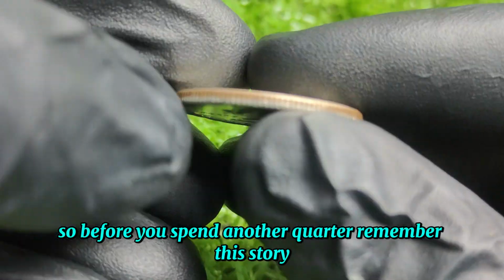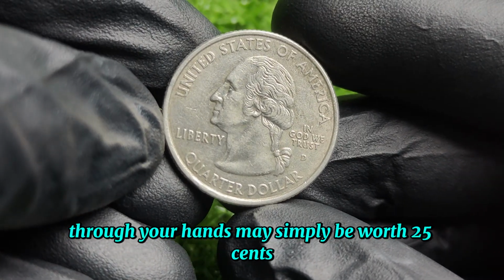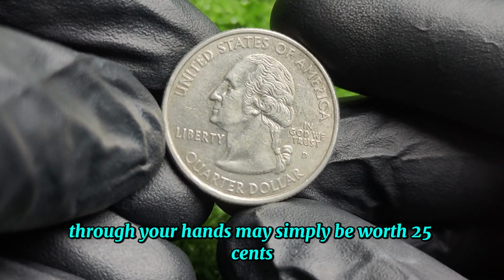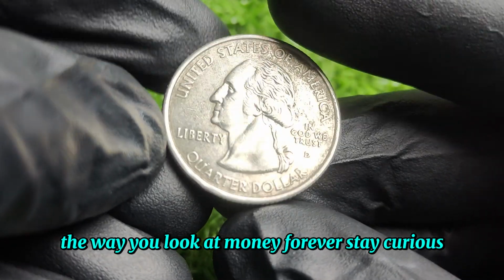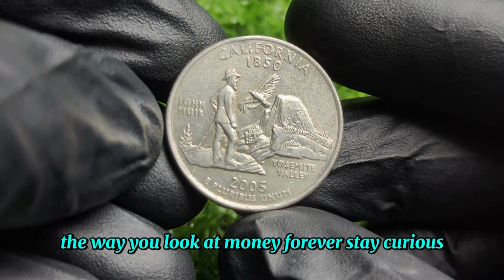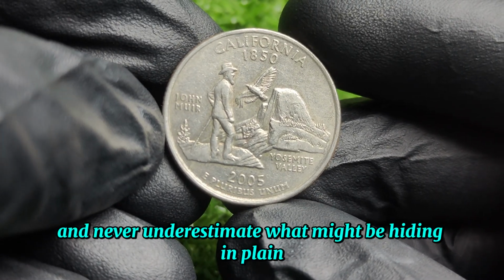So before you spend another quarter, remember this story. The next coin passing through your hands may simply be worth 25 cents, or it could become the discovery that changes the way you look at money forever. Stay curious, keep learning, and never underestimate what might be hiding in plain sight.